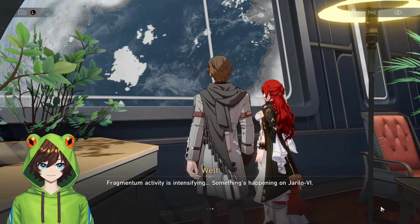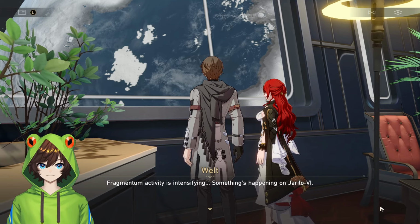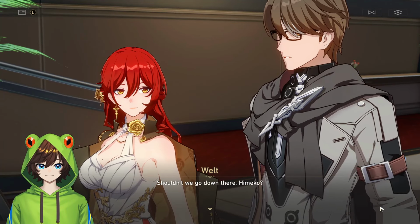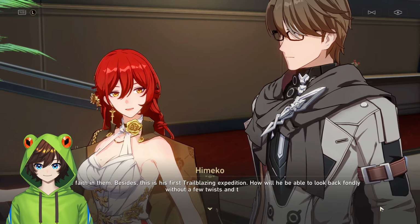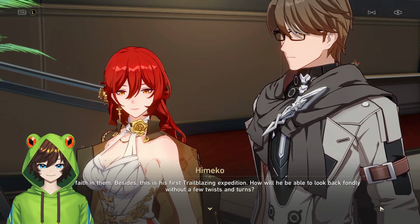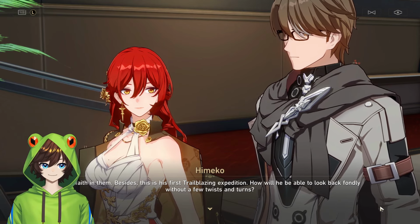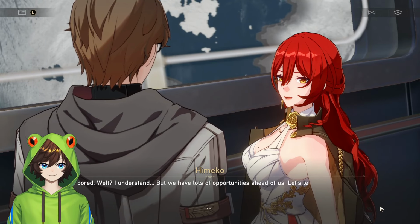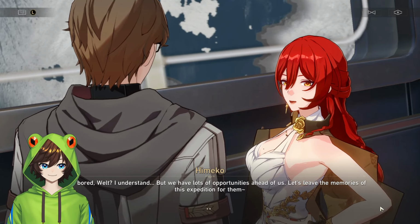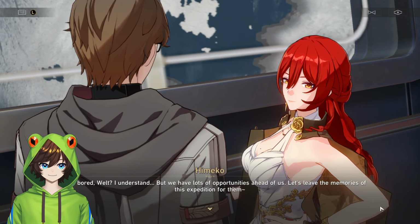Fragmentum activity is intensifying. Something's happening on Urelo 6. Shouldn't we go down there, Himiko? Have faith in them. Besides, this is his first trailblazing expedition. How will he be able to look back fondly without a few twists and turns? Yeah, well, we're fine. Are you bored, Welt? I understand. But we have lots of opportunities ahead of us. Let's leave the memories of this expedition for them.